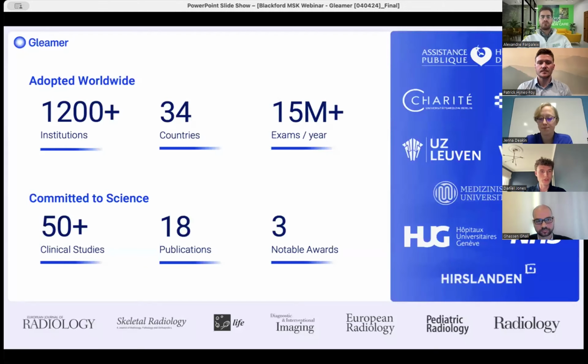So a little bit about Gleamer here. We're adopted worldwide, currently adopted in over 1,200 institutions across over 34 countries, and processing roughly 15 million exams per year. So incredibly wide scope with regards to our AI adoption. We are incredibly committed to science, research, and innovation in AI within medical imaging.